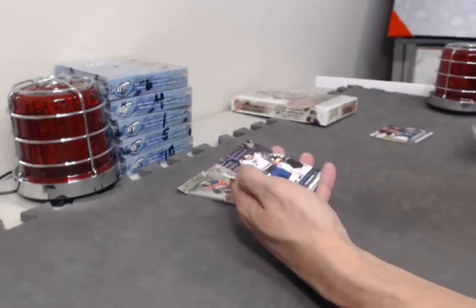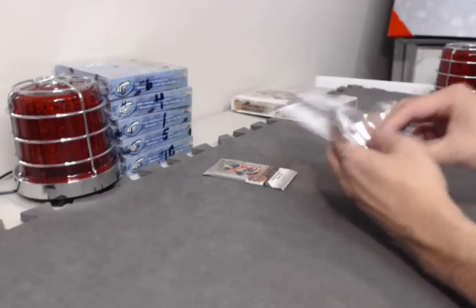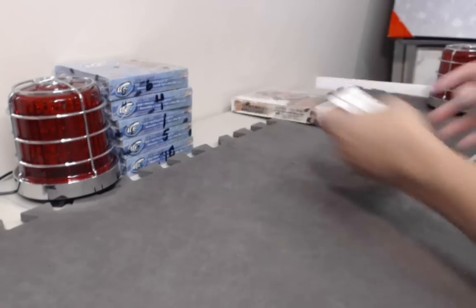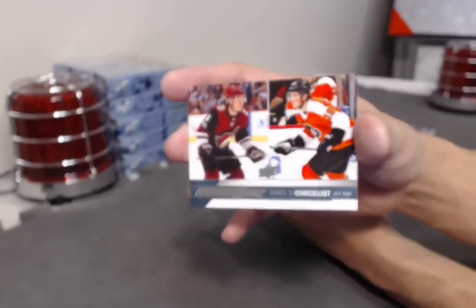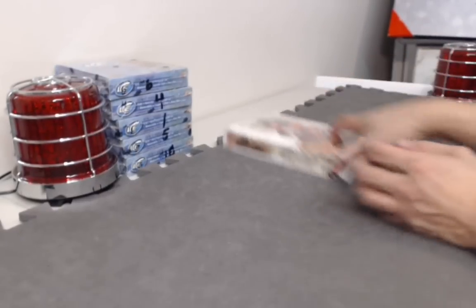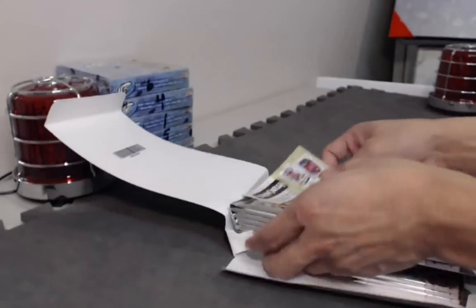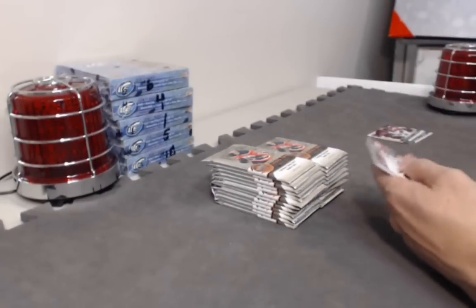Patrick Marleau. Carter Rowney. And we have our Young Guns checklist, which will be split. So at least Nolan Patrick is going to get some. We know that much. Last box. Let's come down to this, huh? Come on, Patrick. Come on. Whoever has Patrick, we'll root for you. Last box. Good luck. Hopefully we'll go with a huge bang.